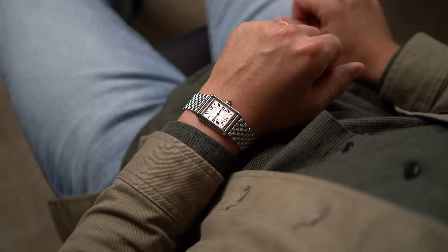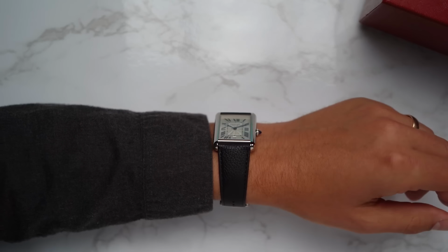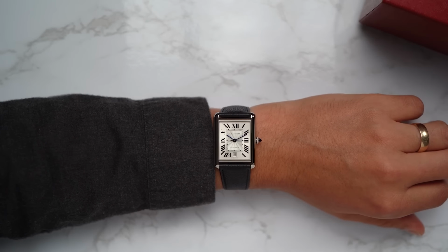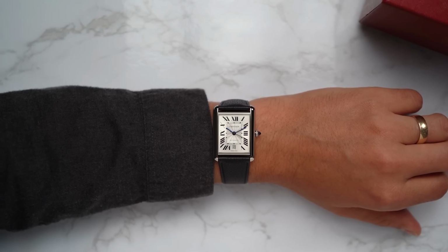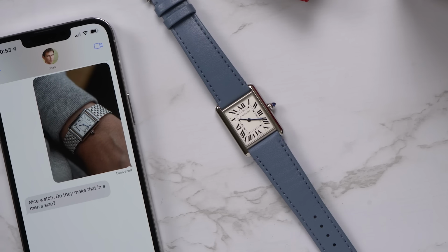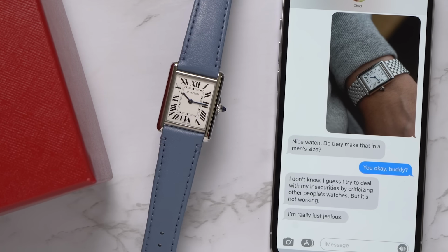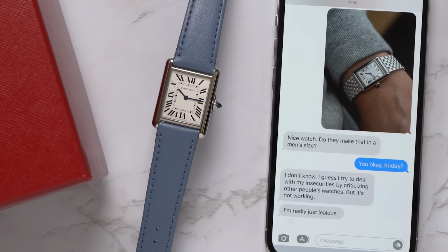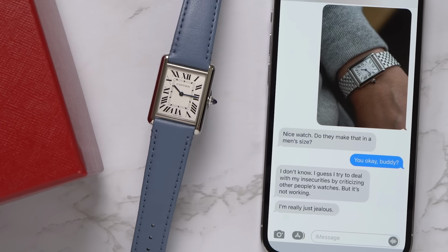I was briefly tempted by the extra large Tank Must. It's mechanical and has an awesome guilloche dial, but I really like the idea of a SolarBeat movement, and I felt like the XL was way too big on my wrist for a tank. Not too big for a watch, but too big for a tank watch. You see, since its inception in 1917, the Cartier Tank has been a small watch, and I think it's best that way. It's more elegant. And these days, when a lot of dudes wouldn't dream of wearing something diminutive, I think it takes a lot of confidence to wear a small watch.